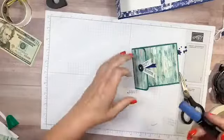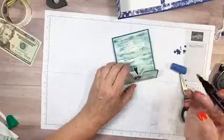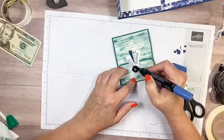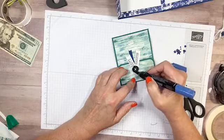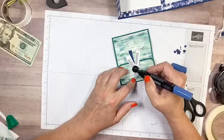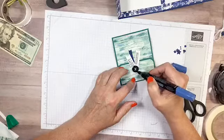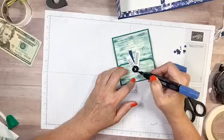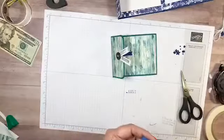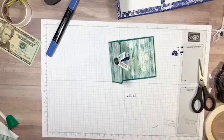Now I'm going to go back in and touch up the color on the button now that the other has dried. And the nice thing about the blends, guys, is you can make any colored bling you want, any pearls, anything like that, with Stampin' Blends. You could even color that baker's twine like I almost did, which wouldn't look bad actually. All right, okie doke. So that's that. Then you're going to take some baker's twine.